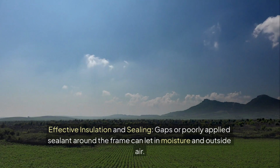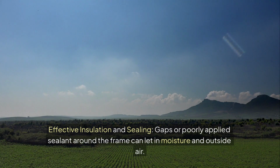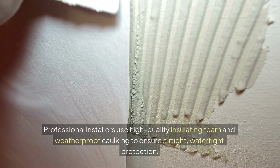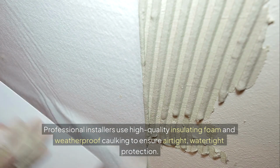Effective insulation and sealing. Gaps or poorly applied sealant around the frame can let in moisture and outside air. Professional installers use high-quality insulating foam and weatherproof caulking to ensure airtight, watertight protection.